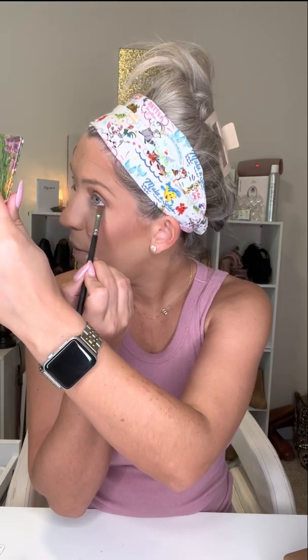All right, now we are gonna do our lower lash line. I'm gonna grab that same shade Overnight, that dark one. Pick it up on a MAC 212, which is gonna be a flat definer brush. You can also use the M432, pretty much the exact same brush. And we're just gonna stipple this into that lash line.